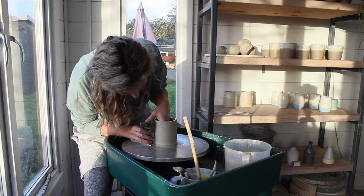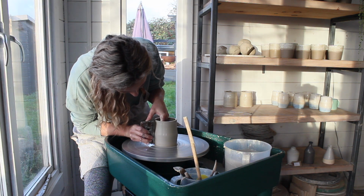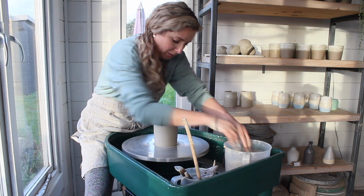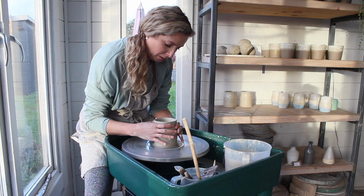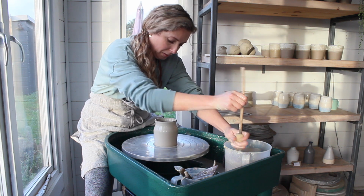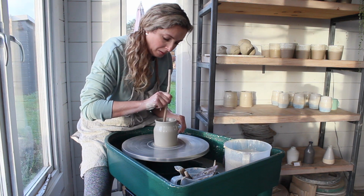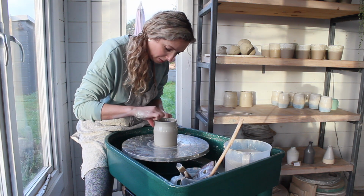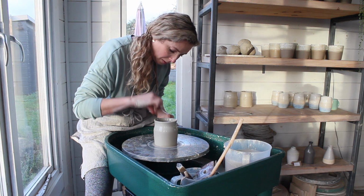Making consistent forms is a key skill in pottery. It's so important to be able to make sets, repeat your favourite forms you have made before, and generally hone your making technique. Making every piece unique is great and a wonderful way to experiment, but it's also extremely useful to be able to repeat things and make matching sets if you want to.